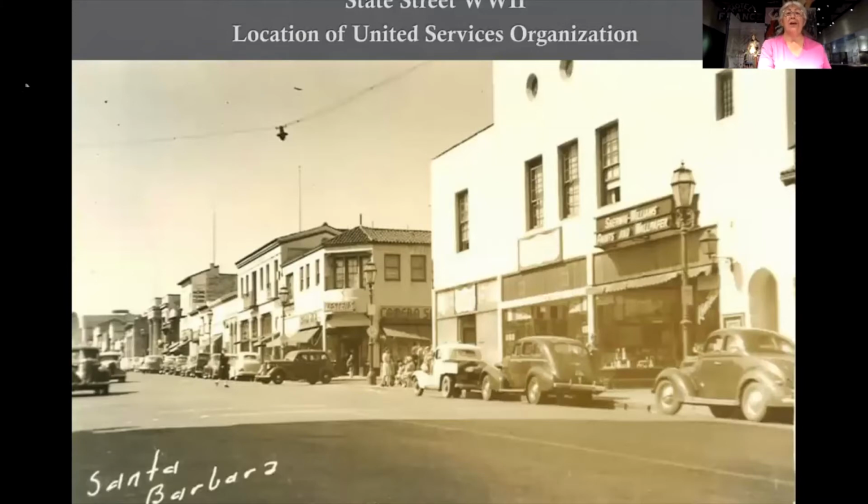So here we have a photo of downtown Santa Barbara on State Street. This is where the USO Club is. It's the United Services Organization. It's another organization to help the soldiers and their families during wartime, help them to communicate with their families, make sure the families were doing well, make sure that they had what they needed all around.